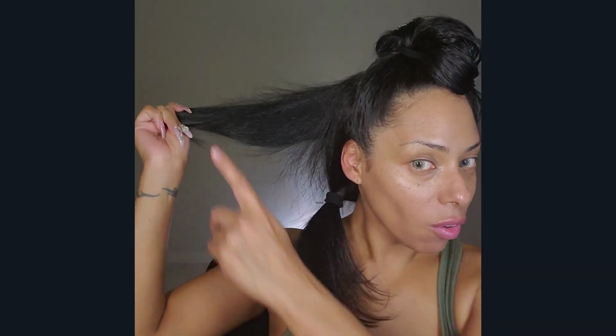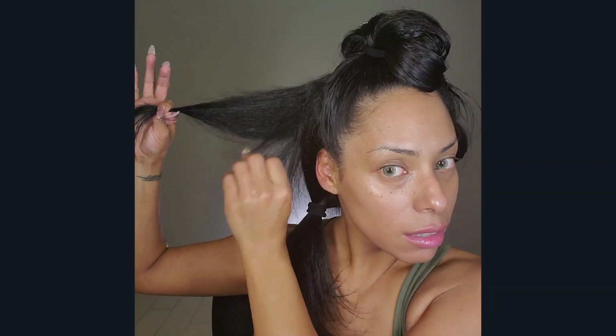So this is my super scary area. Look at that. All my hair in the back is like new here. Not even on my crown. Most people lose their hair in the crown. I lost my hair everywhere.